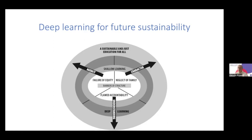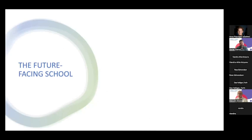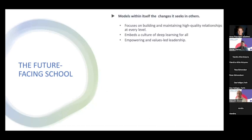Character, the intention to do good with the knowledge that you have. But particularly for young people, it is agency and the motivation and the ability and the encouragement to act on what you know. And so for schools of tomorrow, it took us to a notion of a future facing school, which I think is very resonant of open schooling philosophy.